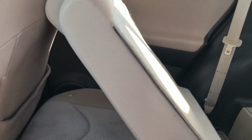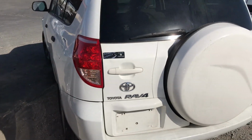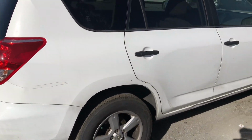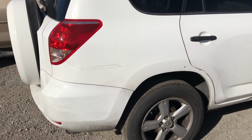I'd honestly buy this car because these are some really good little SUVs, and it does have a bunch of little space back there. So that's always a plus. Nothing on the back that's wear and tear or anything like that. It does have the tow hitch back there. And this side looks fairly good. I bet with a nice little wash, this thing will look freaking amazing, like a whole new car.